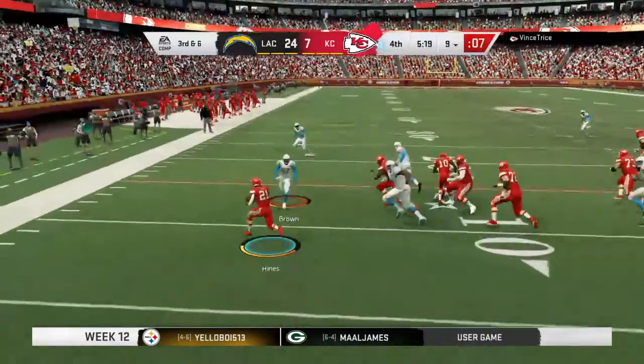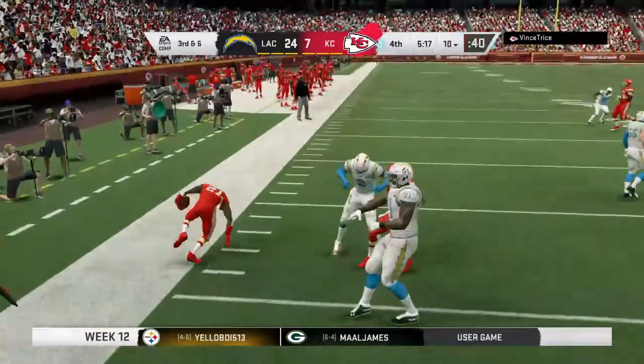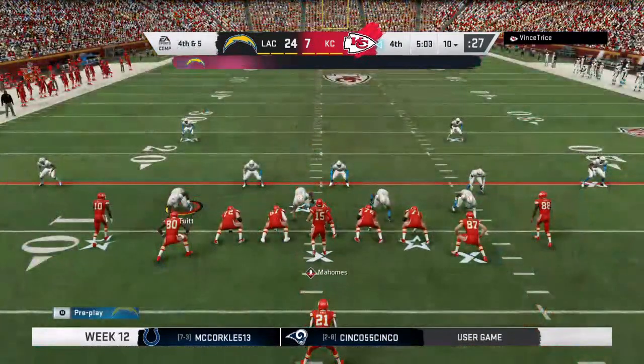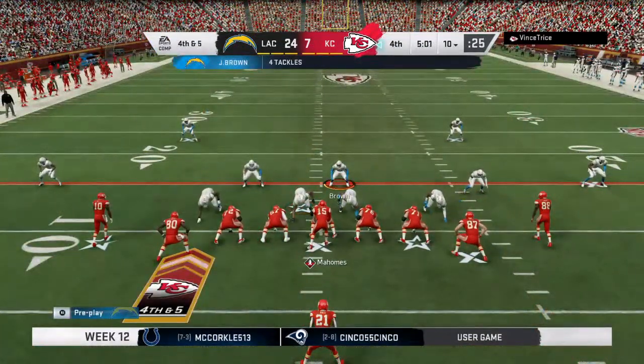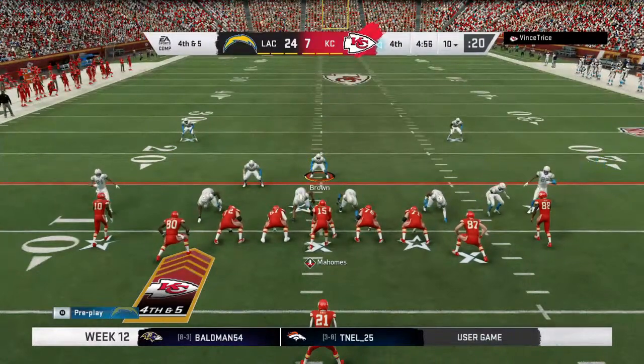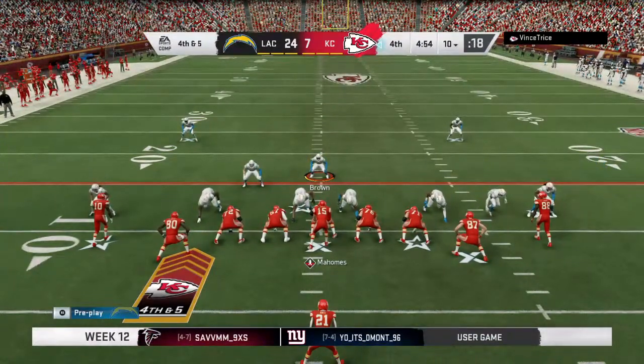They stay on the ground. Again, it's Hines. And he's going to be taken down here at about the 10. Just a 1-yard pickup there, and it'll be 4th down. And they're indeed going to go for it here on 4th down, trailing here in the last quarter. Let's see how this plays out.